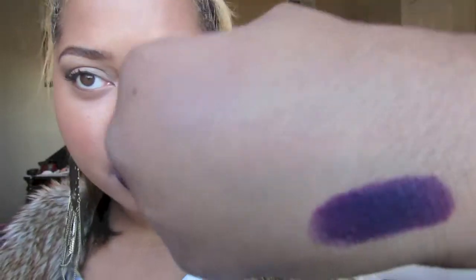So let me do a swatch of Punk Couture, which in my opinion is the star of the collection, and it's the most beautiful color. It's a darkened purple. It almost looks blue.